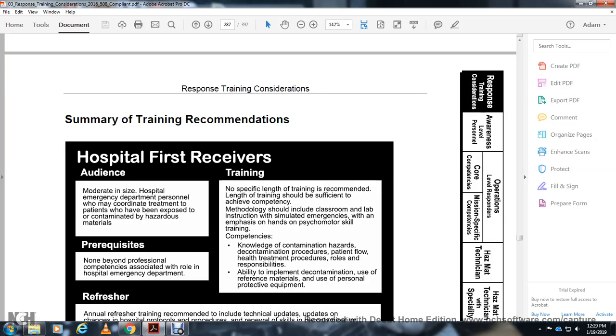Training: no specific length of training is recommended. The length of the training with the physician and the achievement of the competency method should include classroom and laboratory instruction, simulated emergencies with emphasis on hands-on psychomotor skills, knowledge of contamination, habits of decontamination, and perceiving the patient flow with the treatment procedure, role, and responsibility, and the ability to implement decontamination.